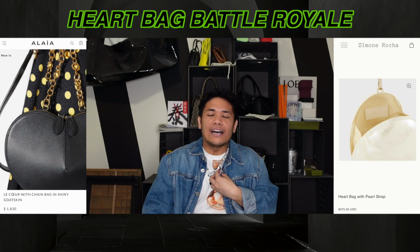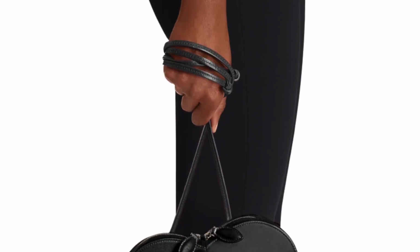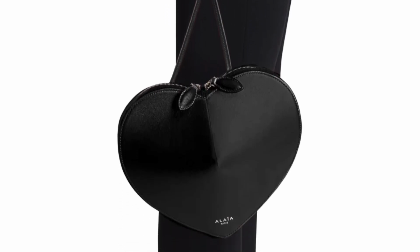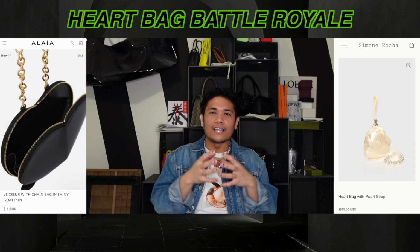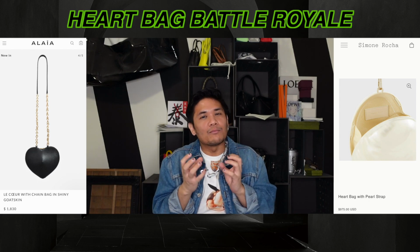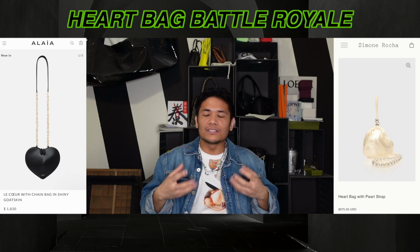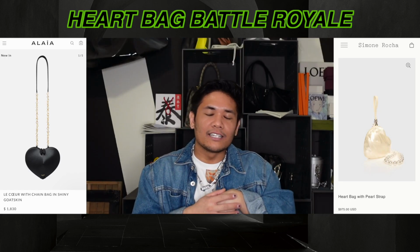But for me, while I appreciate the understated construction of the Le Cœur bag from Alaïa, I do think that the heart bag from Simone Rocha that has that pearlescent finish just adds something else. It feels very emblematic of the Simone Rocha brand. Like it speaks to the brand without the branding, if that makes sense. I mean, if you take a look at some of the other versions of the bags from years and years ago, they had this egg shape.